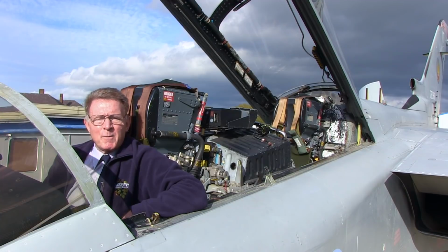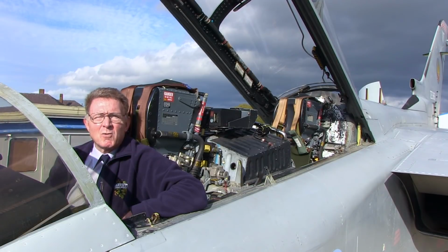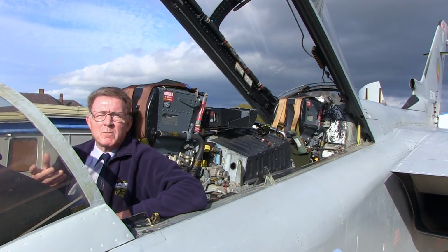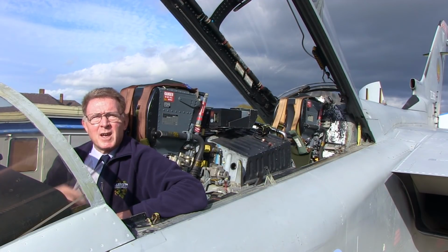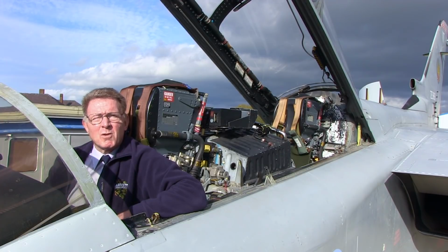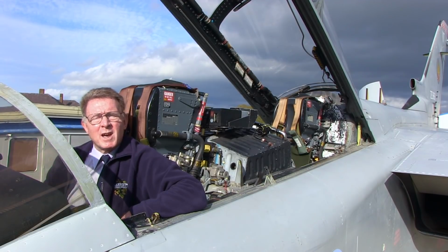Well, as the A Flight Commander, OCA, I was responsible for most of the pilots on the squadron. OCB Flight was responsible for most of the navs. Not entirely, but that was the tender, because OCB was a navigator. The wing commander boss was a pilot. I, as OCA, was a pilot, and OCB was a navigator. We also had a weapons leader, who was a squadron leader, and a nav leader, who was a squadron leader. So there were 5 execs on the squadron. And on top of that, we had a squadron leader, engineering officer.